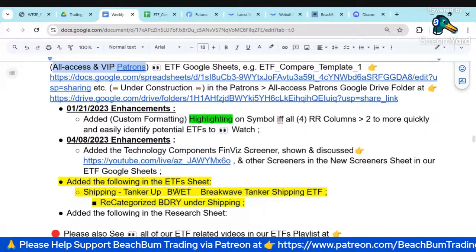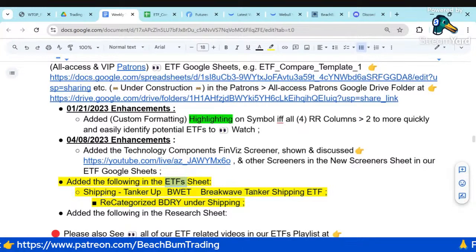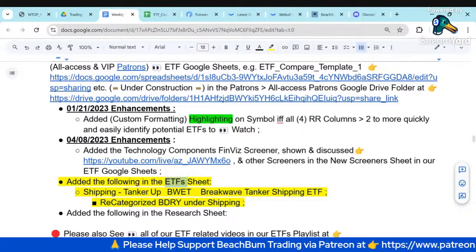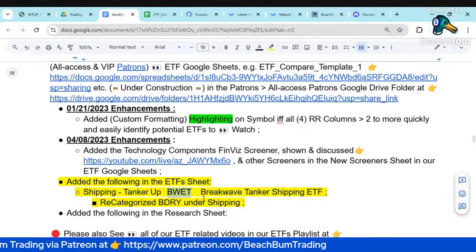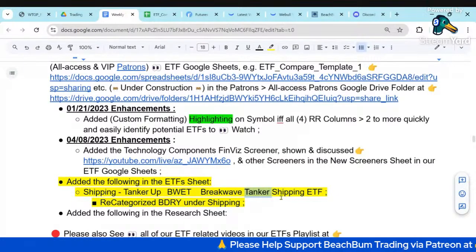Okay, firstly, I want to look at one new ETF that I added to our ETFs sheet that I think has an interesting concept, an interesting theme, particularly as we talk about cheaper oil, Trump pushing for cheaper oil, pushing the Saudis, the OPEC to pump more. And I found this BWET, which is a Breakwave tanker shipping ETF. So it has to do with mostly oil shipping.